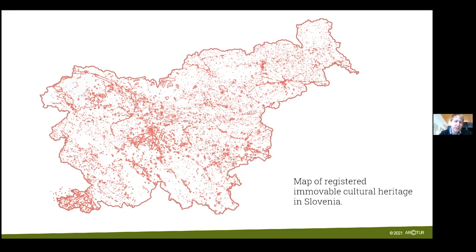We believe that in each of these dots there lies a potential for a story to be told, even for a tourist product to be developed. And of course, when I say a tourist product, it does not mean masses of tourists. It could be for local tourists, it could be for local communities. So what I mean here is that this cultural heritage is interpreted to other visitors.